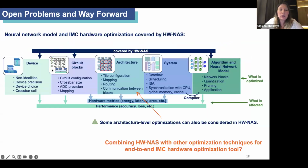So just to mention quickly, what hardware-aware neural architecture search covers is quite often the device search space, for example the number of bits per cell, circuit-level optimizations related to the crossbar, and neural network model optimizations. Sometimes some architecture-related optimizations can also be covered, for example the tile size. But in general it doesn't consider any system-level optimizations, but architecture and system-level optimizations are the most important, as if this part of the hardware is not designed well, they can just kill the positive effects of in-memory computing.